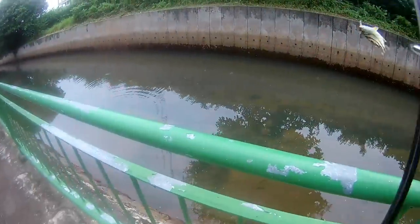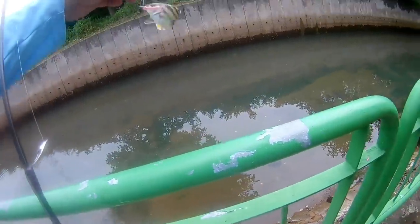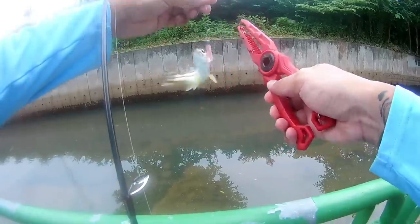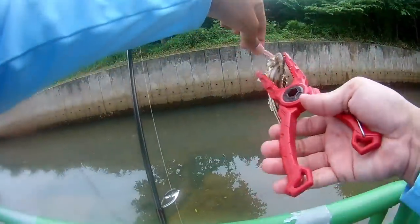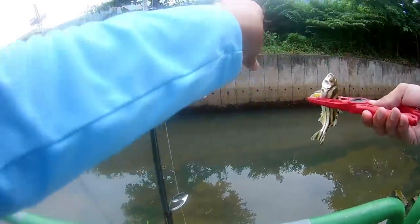Yeah. So we have one. Oh, I'm gonna try this. It's a new plier that I bought. I don't have to squeeze it too hard, but maybe it's meant to be this way.